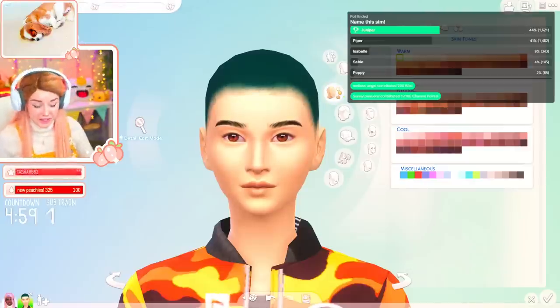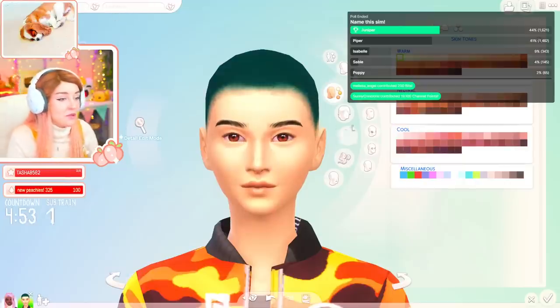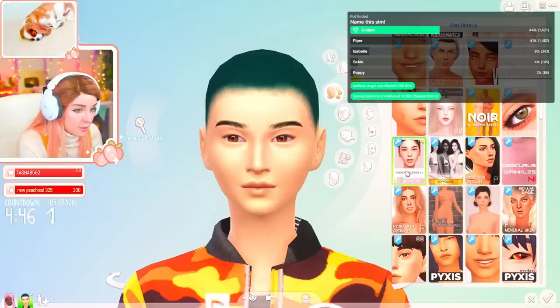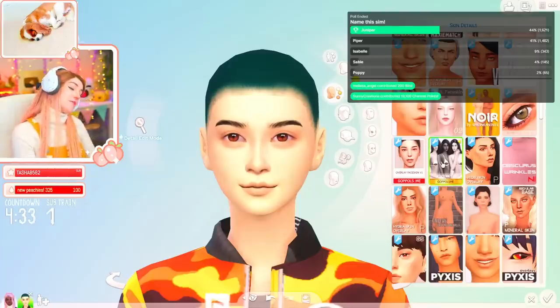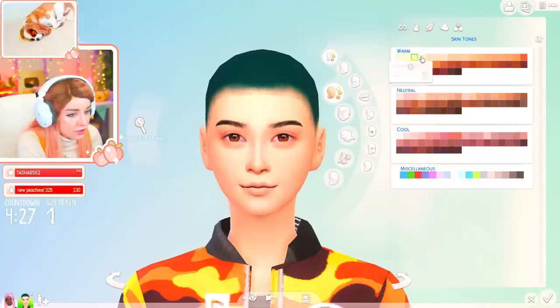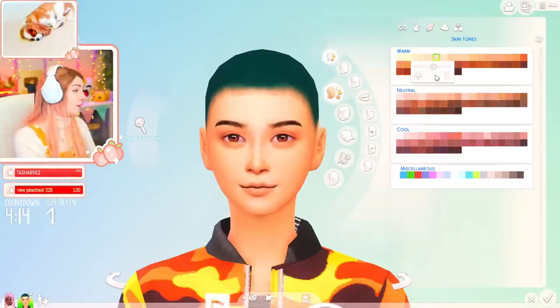Okay, Juniper. That is a really pretty name. Like a juniper berry, I'm guessing. And how about the surname? Let me know what you guys are thinking. Let me just pop on some skin details. See where we end up. Because I'm kind of digging something like this. Oh, that's pretty, actually. Good! And then skin tones. Like here? Or we could go a little bit more like here? What do you guys reckon?